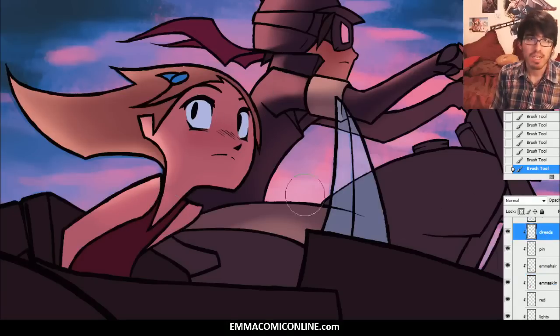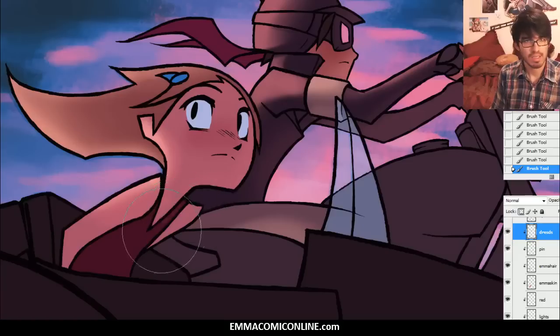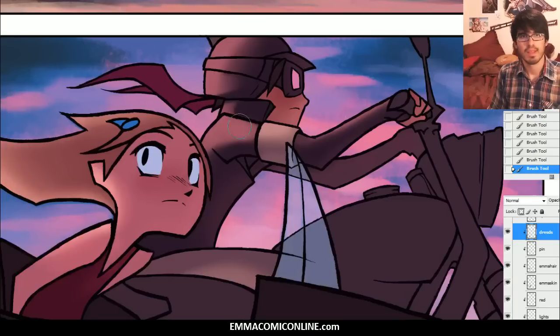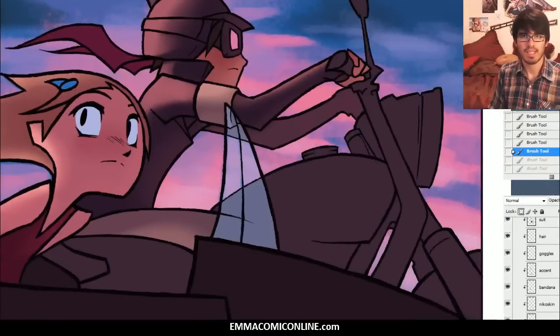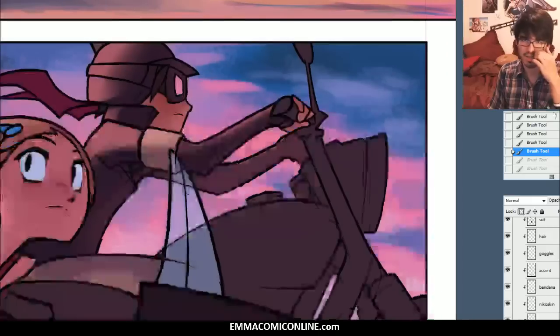Okay. We need to take care of her dress. Her dress needs a little bit of light. Just a tad bit. Kind of like that. Good. And let's see, what else do we need? I feel like the light on Nico's collar could come forward a little bit. Maybe I'm being too picky. Yeah, I think I am. Alright, let's take care of the lighting on Nico's bike. I want a little bit of this pinkish light on his bike as well.